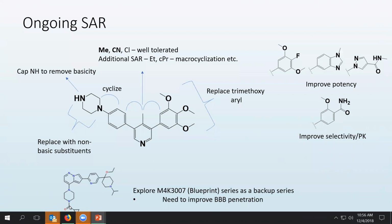The other thing that's ongoing, we're just starting to think more about, is exploring the M4K 3007 scaffold as a potential backup series. This was synthesized at Charles River. It looks really quite potent and selective. It has good PK, but very poor brain penetration. We think that doing SAR around this series could lead to a second series of compounds that have good brain penetration.